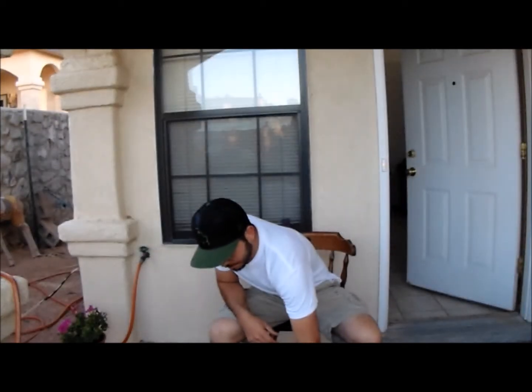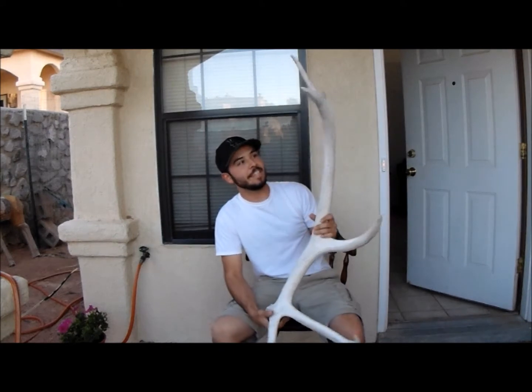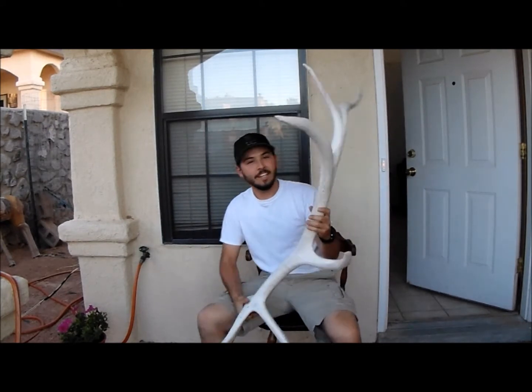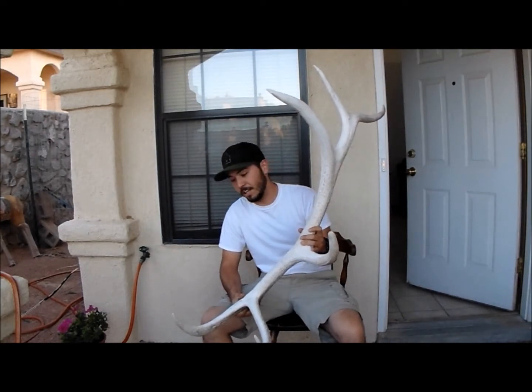Everybody. I was just sitting down, hanging out in my house, and I was staring up at one of these sheds I found this year, and I thought I'd share a little bit about it with you guys. About 2 weeks ago, I found this elk shed in the Magdalena area, and I scooped it up. I just wanted to show you guys because it's probably the best shed I've found of all time.